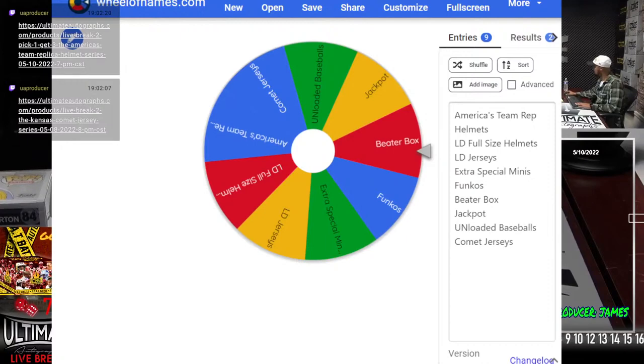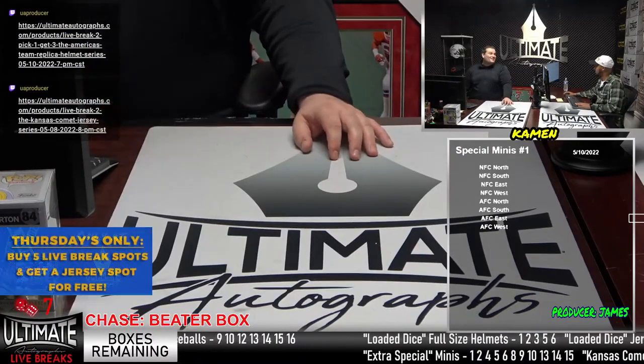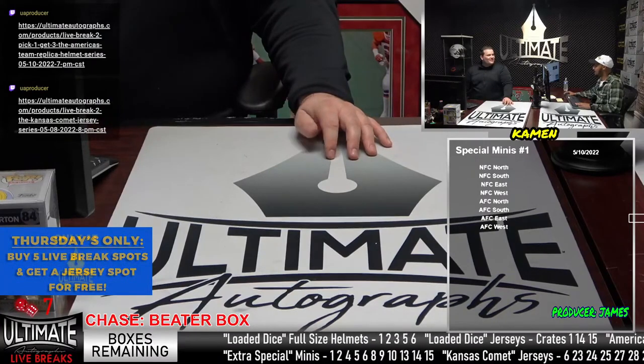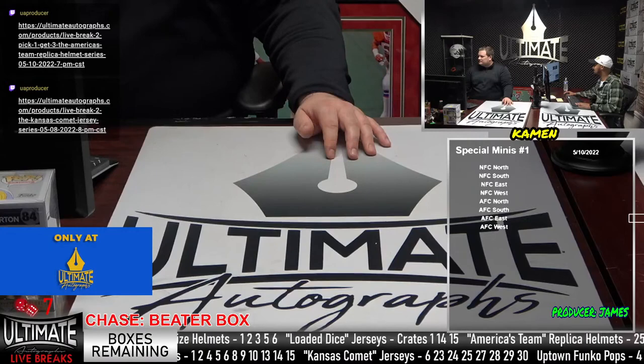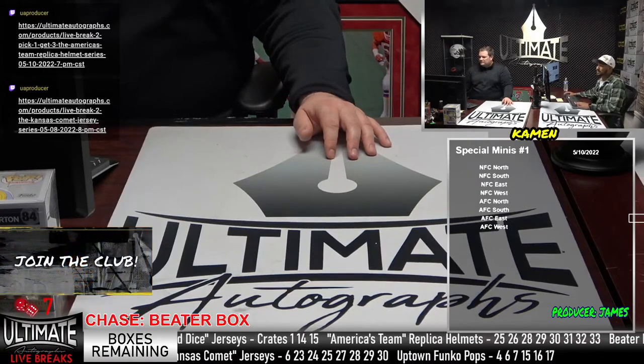For every slot you have. So, chase item of the day, Beater Box. The good news about that is that we've done almost nothing in that series. So I believe, literally, every headliner is out there. That's the fire headliners. Yeah, Kurt Warner's in there. Matt Ryan on a camo rep, Justin Jefferson on a Flash Authentic, Marvin Harrison on a Flash Mini. Some super duper heat in that one.